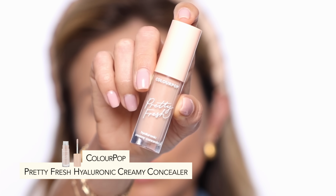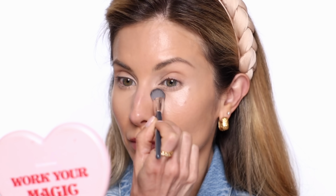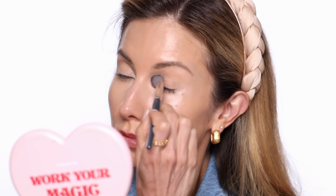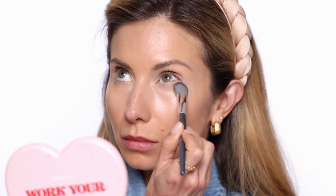And what I love about this is just how blendable it is. You just put this on the skin, press a little bit with either your finger or a brush, and it just disappears into the skin. It has hyaluronic acid, and I think it has coconut water. I wrote it down here. It has coconut water, so it's very hydrating underneath the eyes. It's very creamy. It also has full coverage, but a very natural finish. It is absolutely beautiful. And the corresponding foundation, it's called the Pretty Fresh Foundation, absolutely beautiful too.